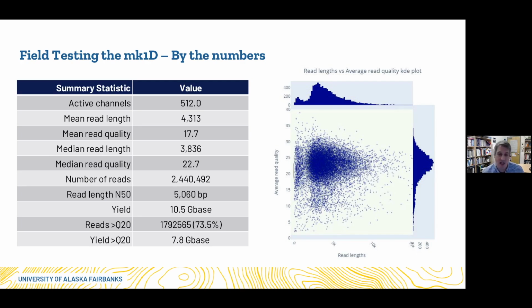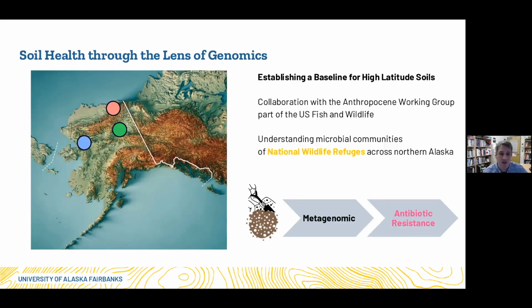I mentioned that this was data that was generated from DNA from our Alaskan soil project. And so with the kind of data that we generated here, with read lengths that are above 4 kb, this is allowing us to develop seriously interesting biological insights into the soil microbial communities that we're surveying. So we're trying to understand soil health through the lens of genomics.